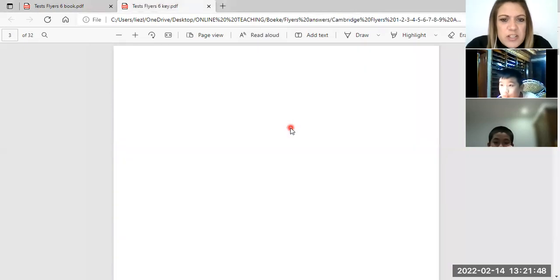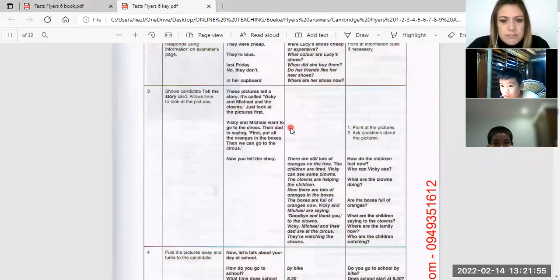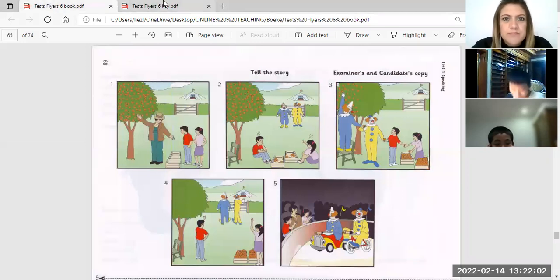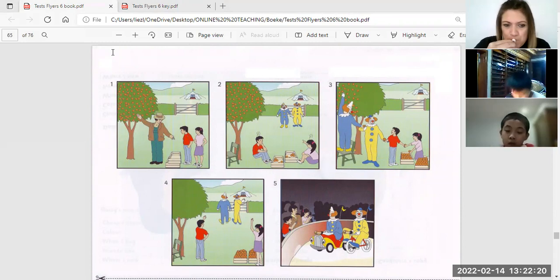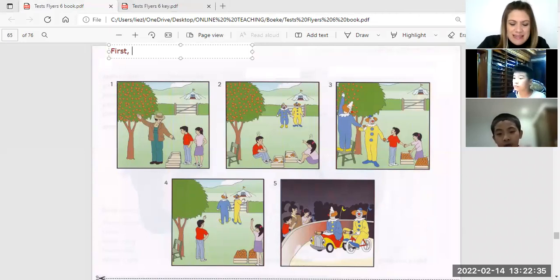Okay. Let's have a look at the last picture. Okay, Phong, where are they in the last picture? They are in the garden. The last picture, picture number five. Where are they in picture number five? In the big stand, the clowns wearing blue shirts. So they are at the circus. At the circus. A circus.